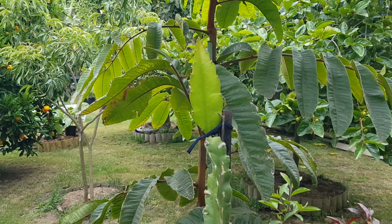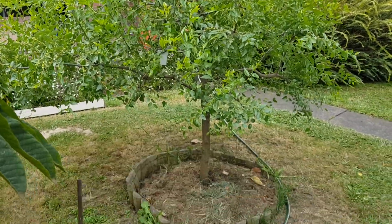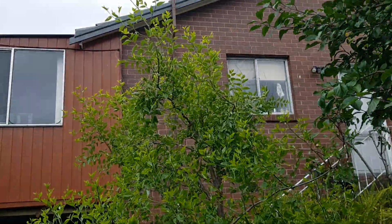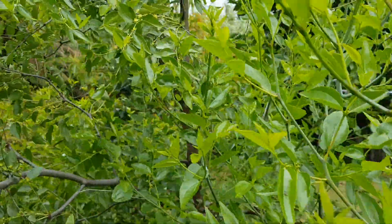All right, let's see what else has been happening over the last week. The jujube here is doing amazing. As you guys can see, it's 5 to 6 years old. Really, really well, jujube. And it's packed with fruit.